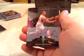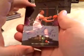Alright, our first autograph is disgusting. You got a chance of this one, and I think you're going to get it. How about Blake Griffin, on-card Crusades autograph? Oh, that's only 1 of 5. It's only 1 of 5. Sorry we couldn't get you a short print, Bow Hunter. Sorry we couldn't get you a short print on-card Blake Griffin auto.